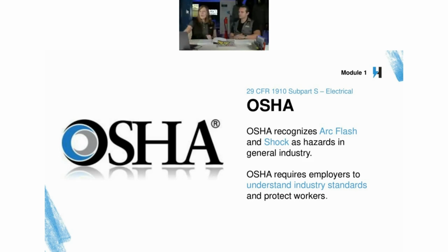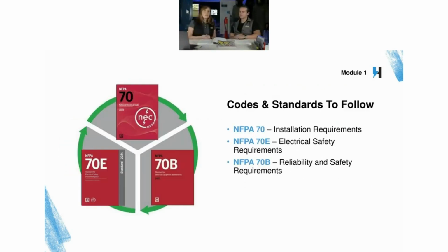So if there's a known hazard, there are industry standards or even OSHA regulation addressing that you need to know and follow. The codes and standards related to electrical are the NFPA 70, the installation requirements, the 70E, which is what we're focusing on today for the electrical safety requirements, and the 70B, which we did a webinar on 3 months ago on reliability and safety requirements. Also note that the 70B just became a standard this year, so it's not a recommended practice. If you don't know much about it, go to our YouTube channel. We have a great crash course similar to this, but on the 70B.